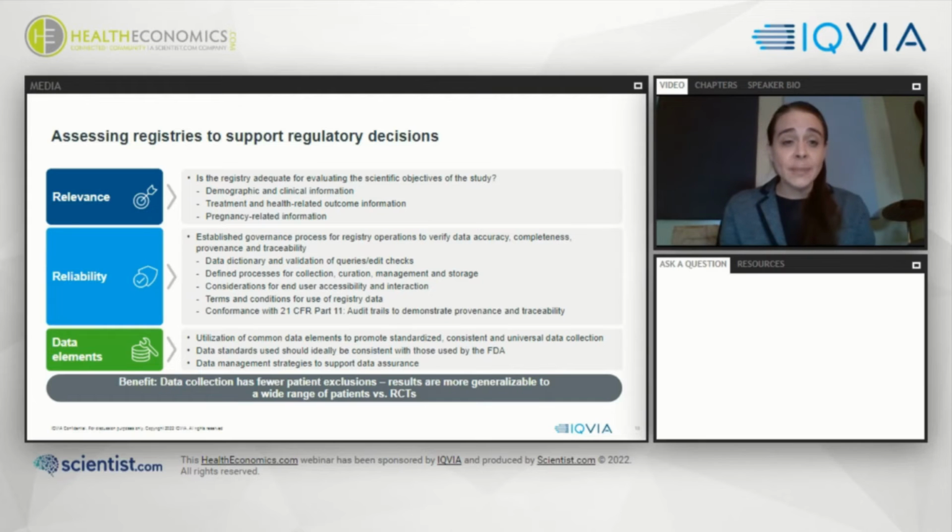With regard to data elements, we're looking at the utilization of common data elements to promote that standardized, consistent, and universal data collection. The FDA would like it to be ideally consistent with those data standards that they are familiar with. And of course, data management strategies in order to support that data assurance.